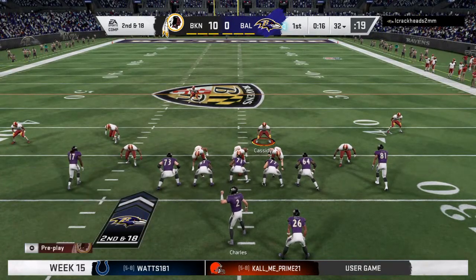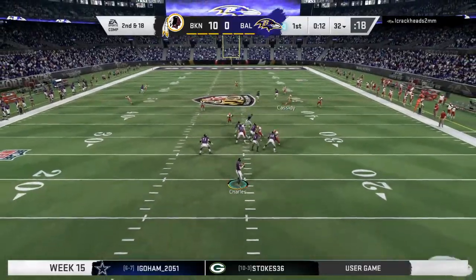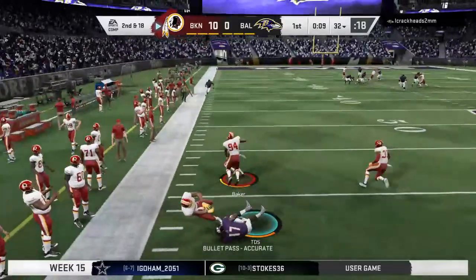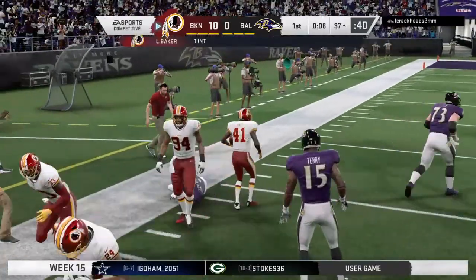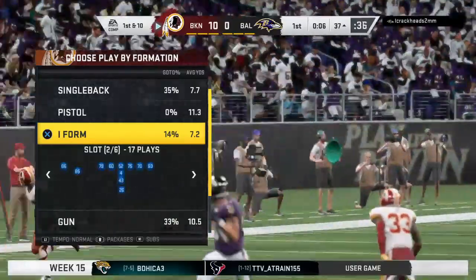Looking to throw on second down. Charles. Into heavy traffic, and it's intercepted. Picked off near the 42. And they finally put it into this return, but not before he's all the way down to the 37.